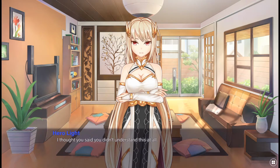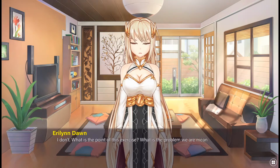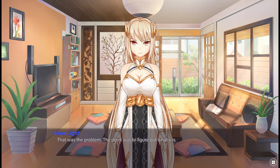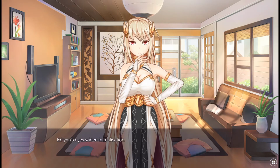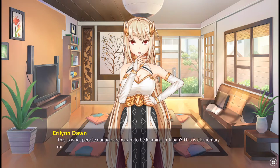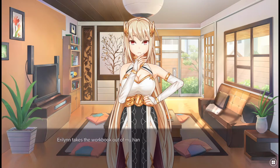"I thought you said you didn't understand this at all." "I don't. What is the point of this exercise? What is the problem we are meant to solve?" "That was the problem. The point was to figure out what x is." Erlyn's eyes widen in realization. "This is what people our age are meant to be learning in Japan? This is elementary material." Erlyn takes the workbook out of my hands, regarding it with pity and fascination.